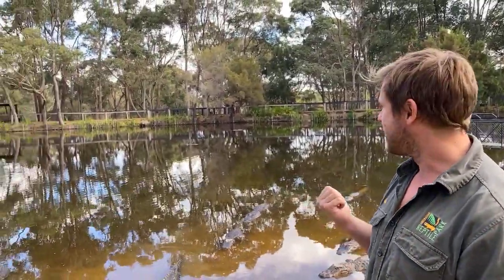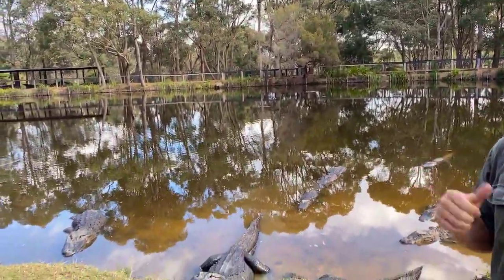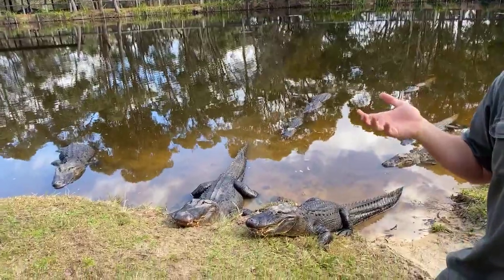I'm going to introduce you to a whole stack of American alligators. Now behind me, as I said before, we've got 55 American alligators inside of this lagoon, and this is where we keep our adult American alligators.